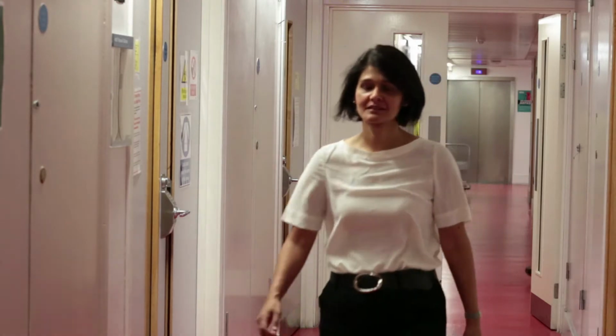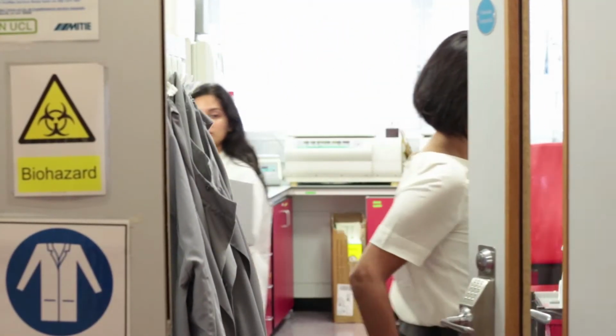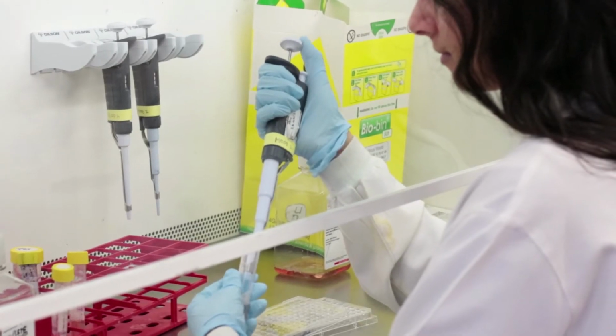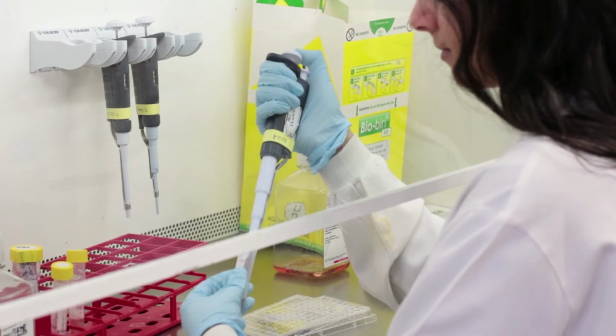So one way genetics can be relevant to everyone is medicines. This is because the way the body handles medicines can be affected by our genes. This area of study is known as pharmacogenomics.